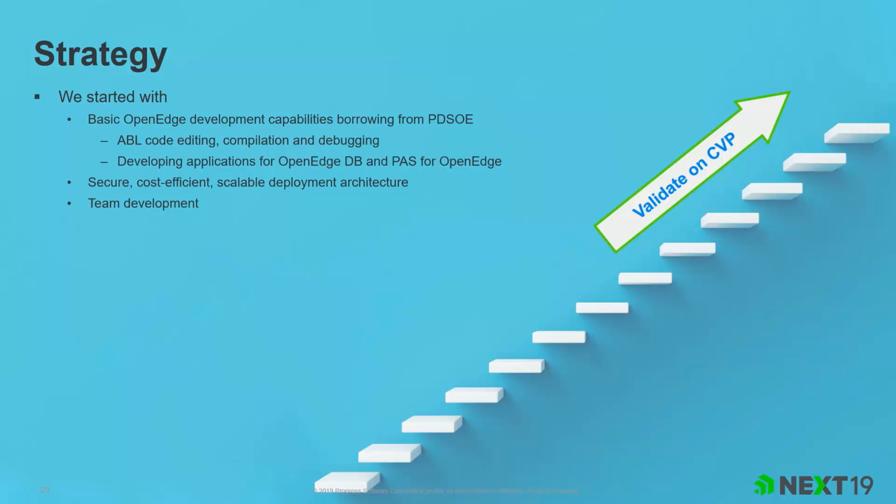So the strategy has been, as I said, we started with the basic development capabilities, and we have built the first version, which we have now posted on the customer validation program. It has an Eclipse Chi-based ABL coding environment. It is currently supported for OpenEdge 12, and we are working to extend it to support OpenEdge 11.7, so you can see the benefit of both environments and maybe use your existing projects and try to compile.